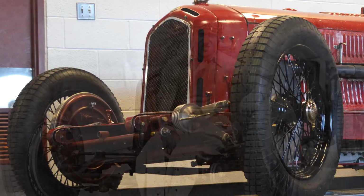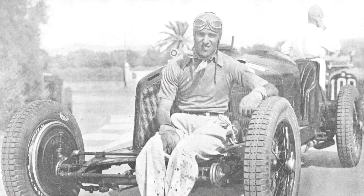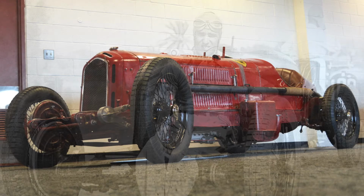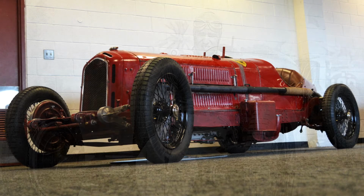Who was the famous race car driver of that era, because he drove these kind of cars in the races? That's Tazio Nuvolari. And he was the name back then. The name. Yeah, right. So to have a car that you knew was the most famous car in the world when it was driving. That's right. That's pretty neat.